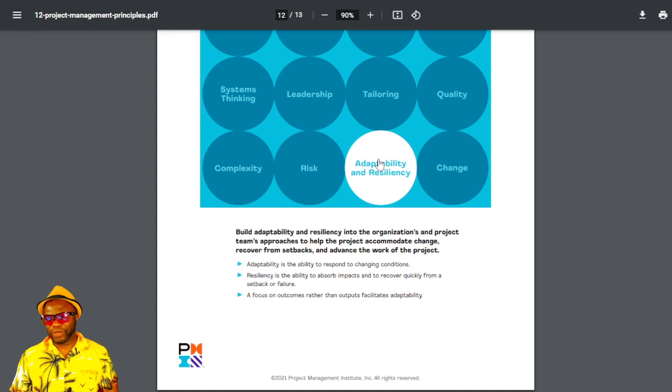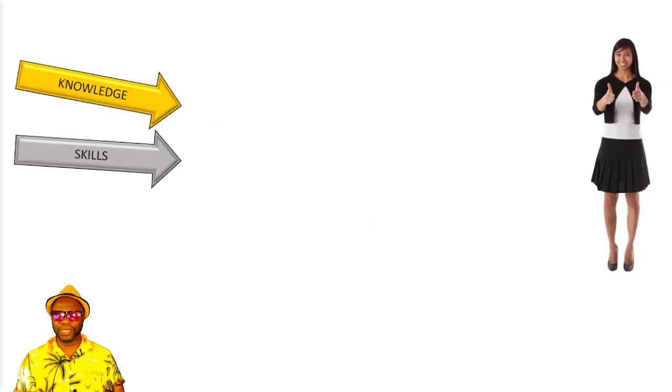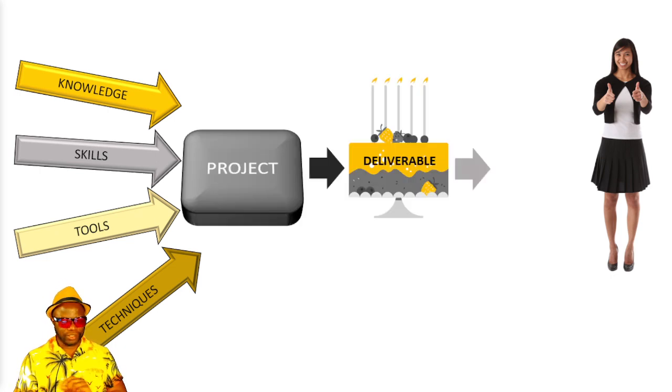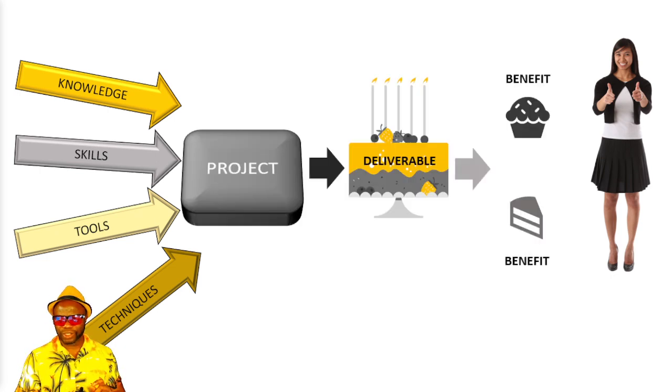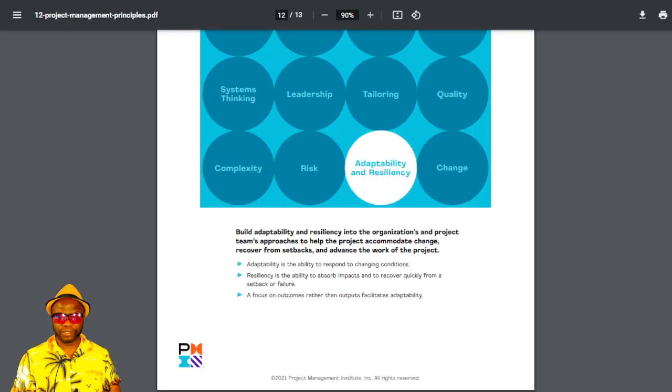But anyway, a focus on outcomes rather than outputs facilitates adaptability. Keep your eye on the outcome. Again, that word outcome. Remember in the very beginning, I showed you that image. And what did I say about the image? I said ultimately, your stakeholder doesn't just want a deliverable. They don't just want benefits and value alone. They want a desired outcome. And it's your job as a project manager to know, oh, this is what the customer wants. This is the outcome they're seeking. Let me get to it.